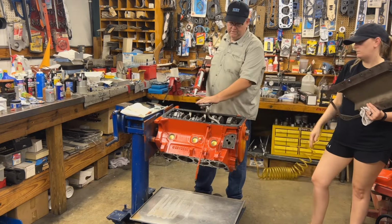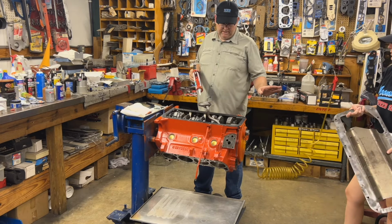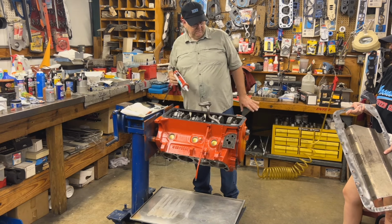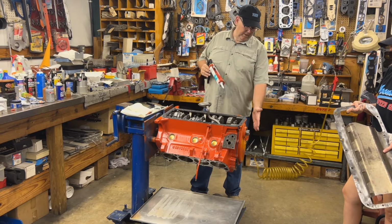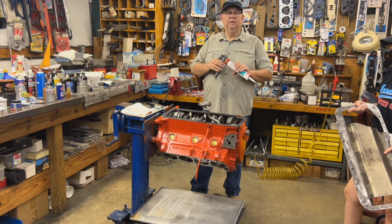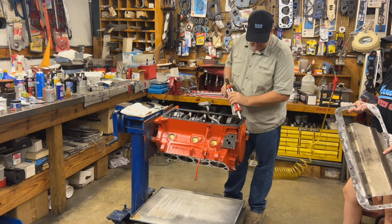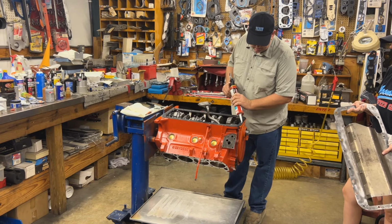We've already installed the pickup. We've made sure all the stuff's retorqued because we're big on that. Rear main carrier seal, whole deal. We already put the front cover and made sure we had a little bit of end play on our cam button. And we're just going to apply a little glue. So we'll probably have to cut this up because I'm a little slow getting old.